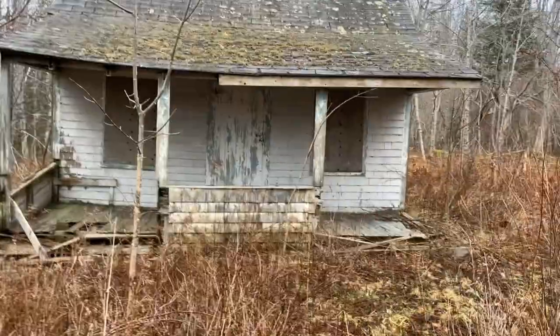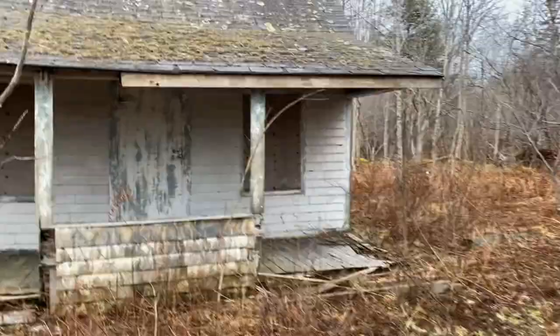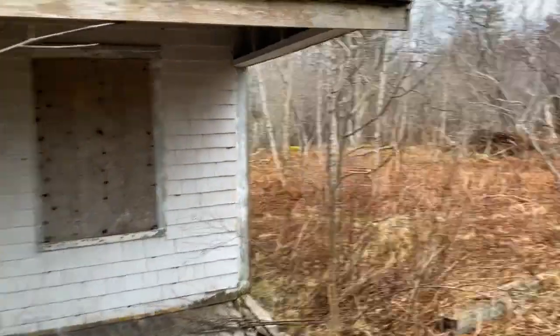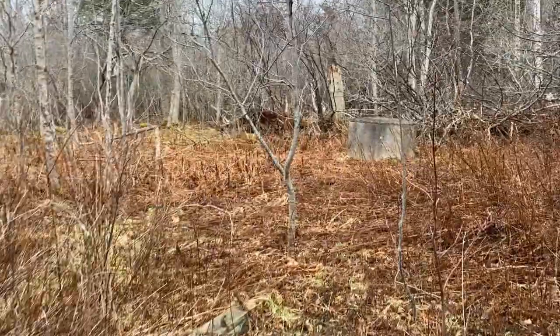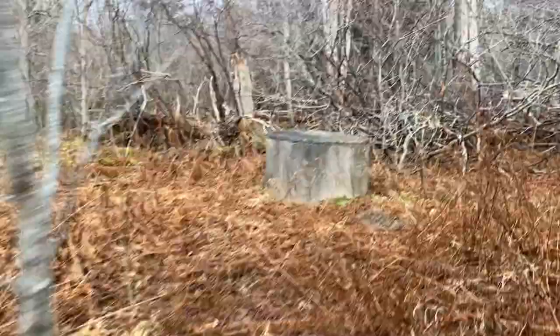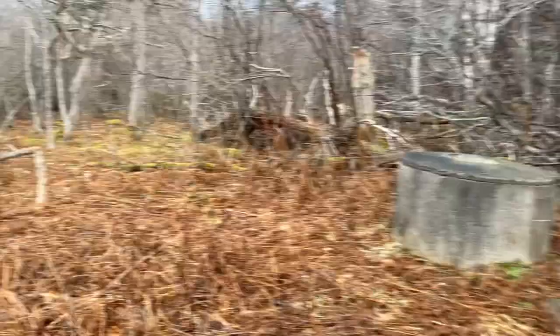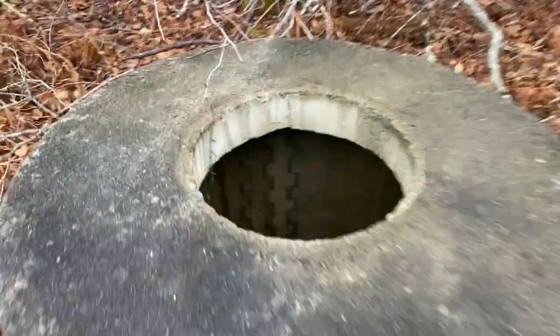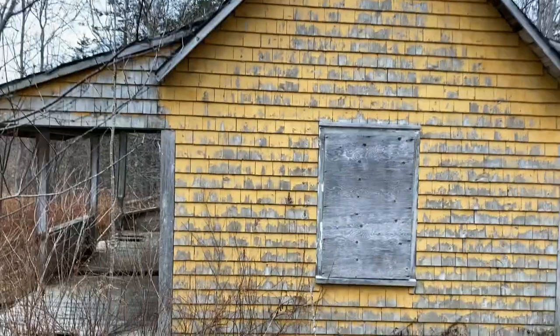Alright, so check this place out too. Looks like it was attached to the property originally. And probably maybe a cottage or staff quarters, if they had maids or something. There's an old well, missing its cap. Hello! Look at all the water. A lot of water around here. Good thing about Canada.